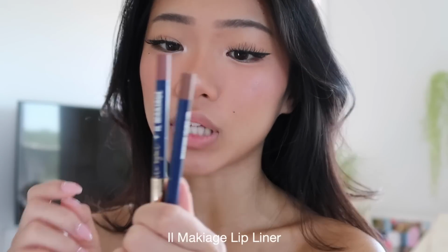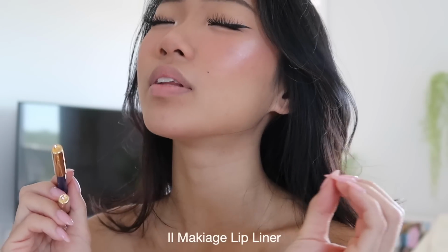Moving on to lip liners. I love, love, love El Makiage lip liners. I think they're so good. They have the perfect consistency. I really, really hate super creamy lip liners. I don't like them like that. I like them a little bit more hard, and they go on well, but they're not too soft.